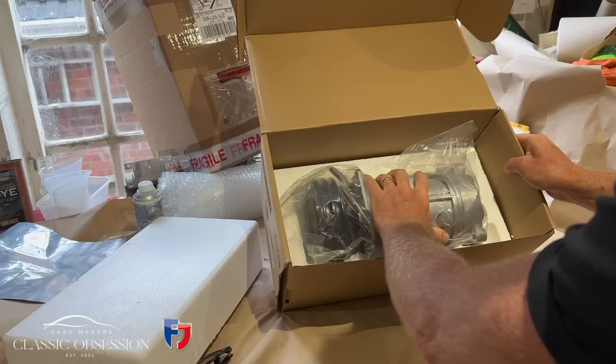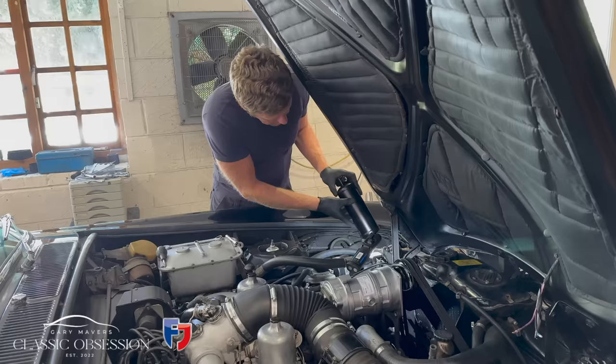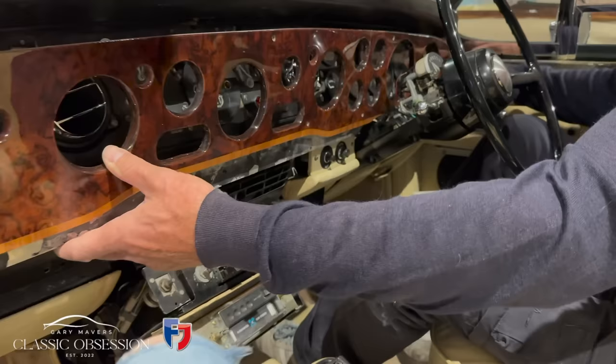So on this episode, you'll see me back on the Rolls-Royce Corniche to complete the upgrade on that old AC system and see the interior come back together as I replace that old cracked wood with its newly refurbished set.